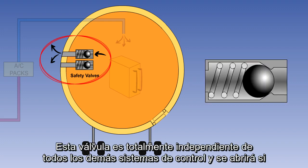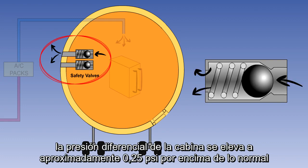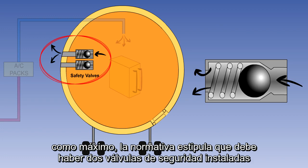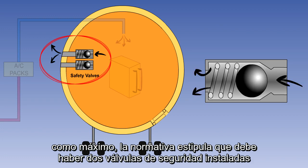This valve is totally independent of all other control systems, and will open if the cabin differential pressure rises to approximately 0.25 psi above the normal maximum. The regulations stipulate that there must be 2 safety valves fitted.